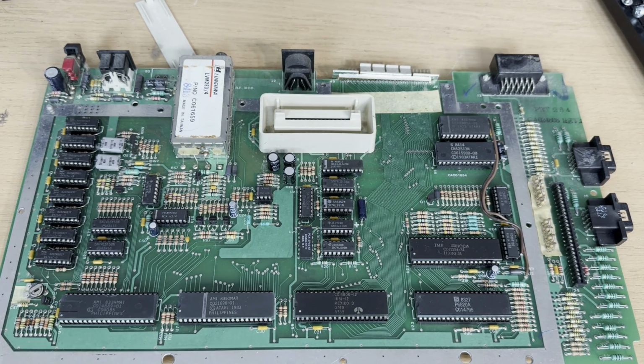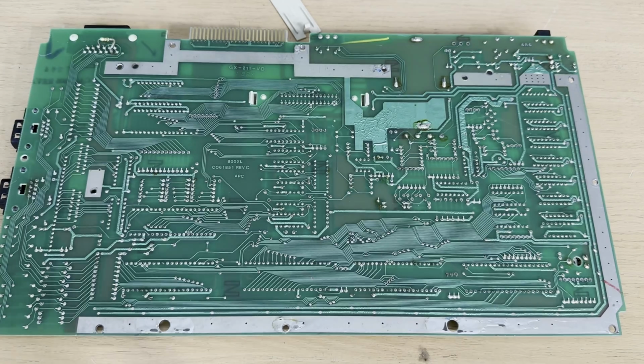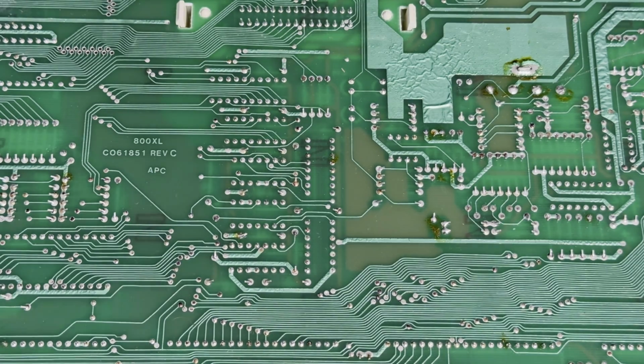However, from the look of this, the board is fine, there's no sign of obvious damage apart from a few dust bunnies, and even underneath, I mean, those traces are kind of gorgeous to look at. And yeah, there are no problems. So that kind of leaves us in an awkward position. What do we do about our BASIC ROM?